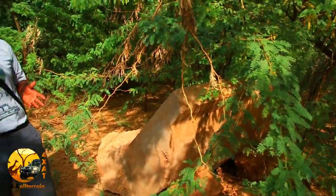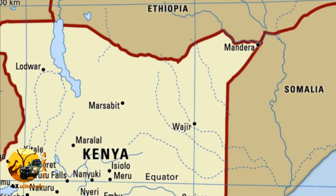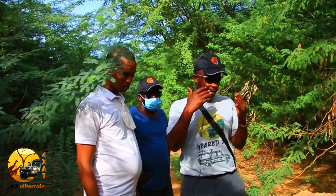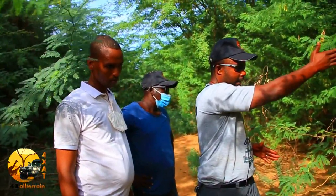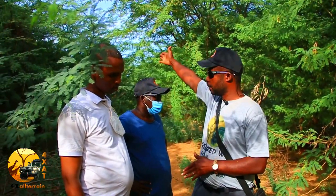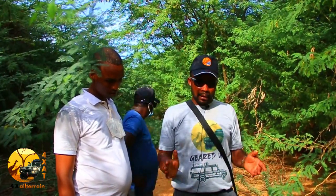the colonial masters. Following the history of this place, the area was mapped between January and October 1954. Yes, that's the story. That's the year these things were being planted. Since then, up to date, Somalia on the eastern side, Ethiopia northeastern side, and Kenya northern side, northern part of Kenya. And here we are.